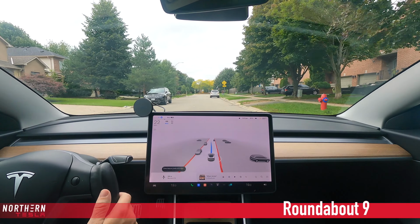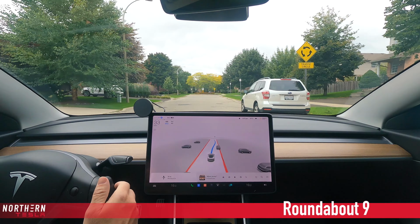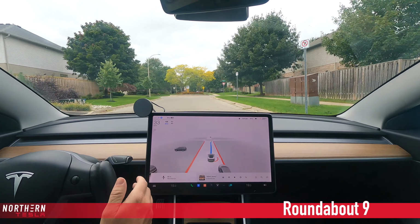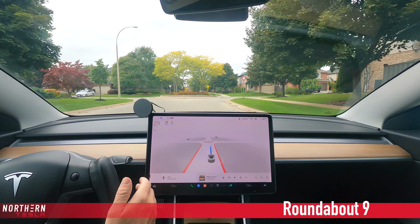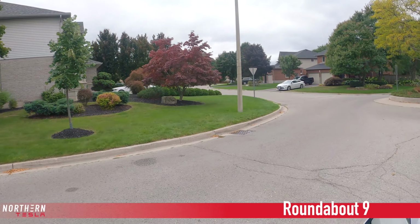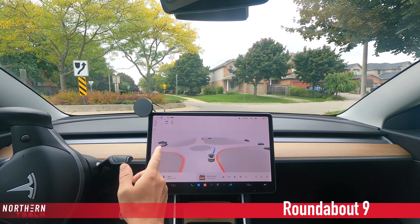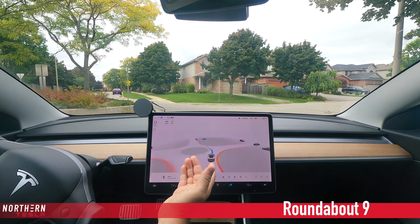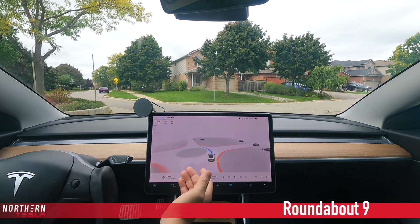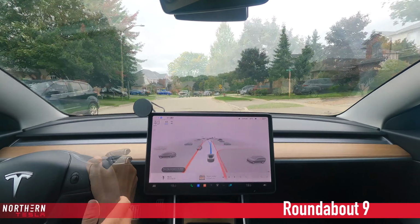Okay, so this is going to be our first attempt at one of these small residential roundabouts. I find these ones are the most troublesome right now. It's still reverting back to the old stop. So as you can see, there's no traffic around. We are slowing down to 5, 4, 3, 2, 1, basically a complete stop and going through. So same behavior as we've been dealing with since the inception of FSD.